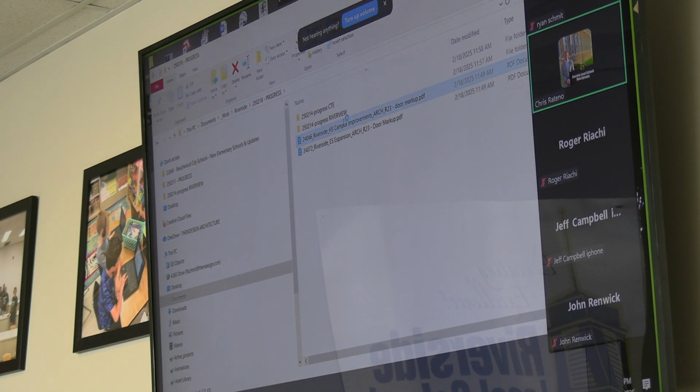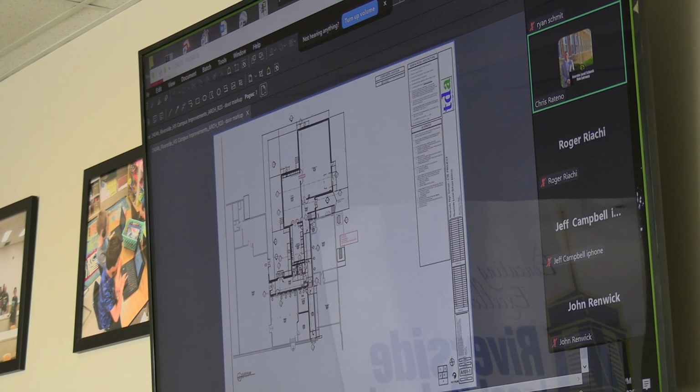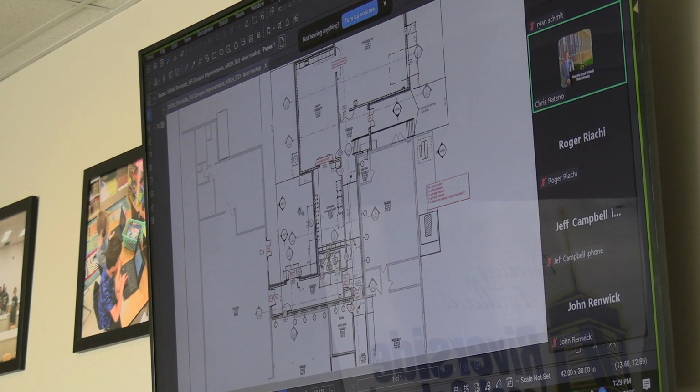Let's do this one first. So really the philosophy here is what we're trying to establish: how these buildings will be accessed, and how you control keying and such through the building.